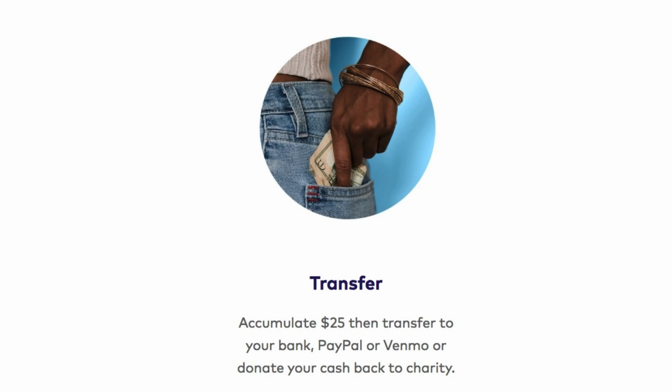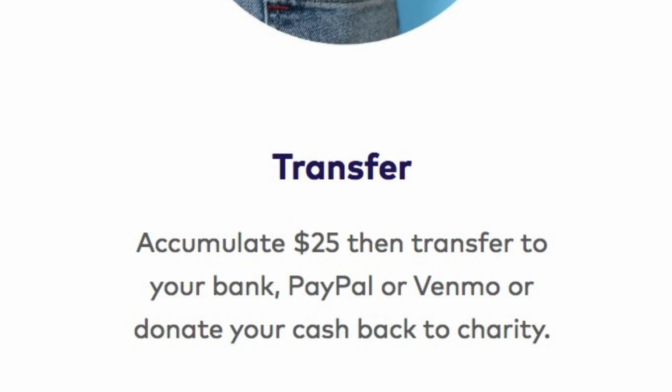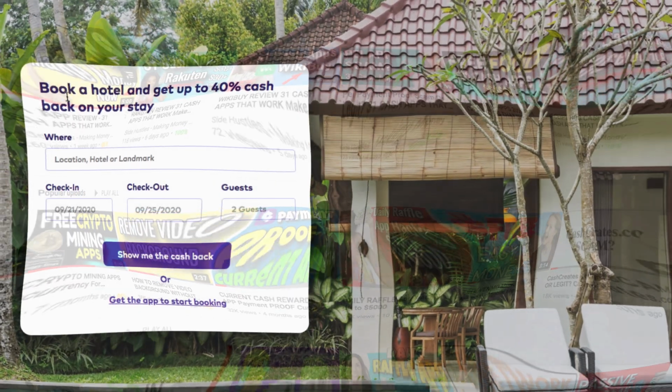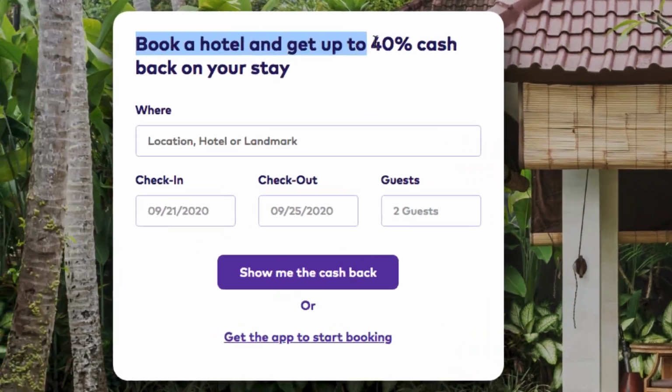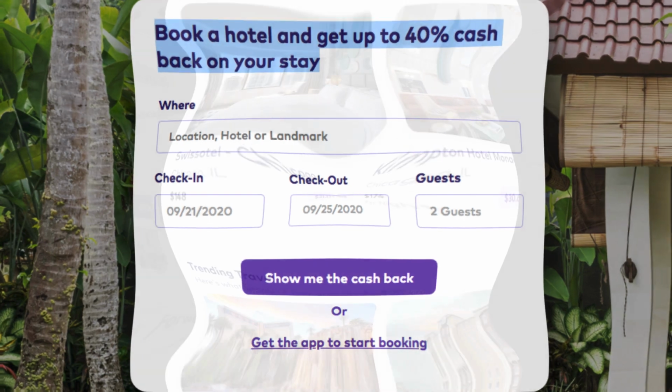Really cool stuff here. These apps are great. You make some money here and there. I just set it and forget it, and then all of a sudden I log in and I have X amount of dollars or whatever laying around in there, and I just transfer it to my PayPal account or Venmo, or right to your bank account as well. So those are the 3 places you can put your money after you accumulate some. Very cool indeed. And they also have deals and stuff in this app too. You can get money back from hotels, book a hotel and get up to 40% cash back on your stay. Very cool indeed.